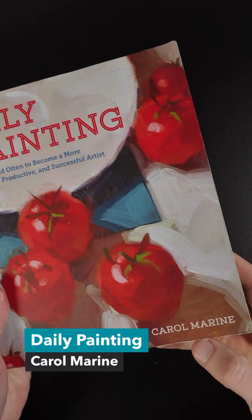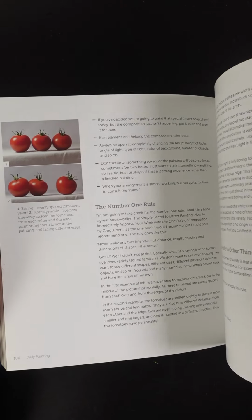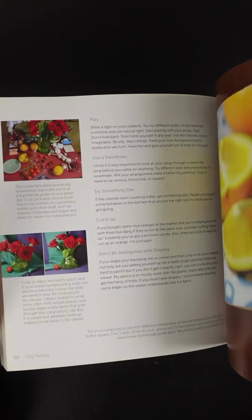Daily Painting by Carol Marine. So the benefits of painting small and often. Some of the benefits are you're less emotionally involved. It facilitates quick growth. You feel less fear. You enjoy the process more. You gain confidence. There's a whole host of benefits to painting every day, or as often as you can.